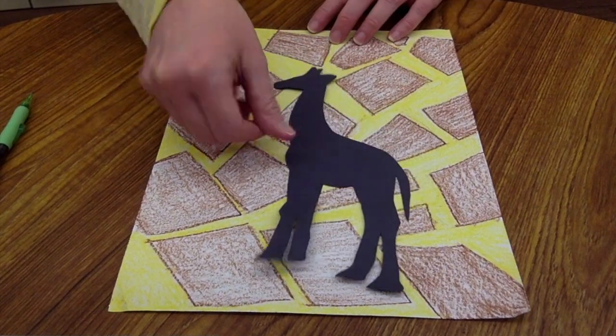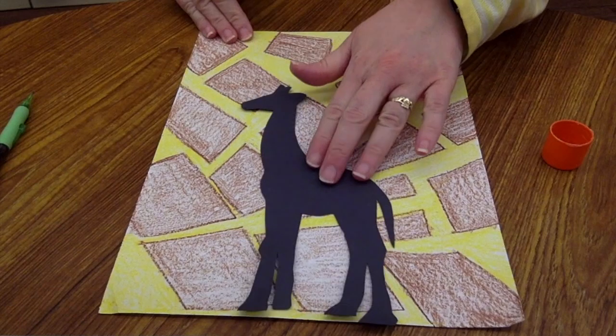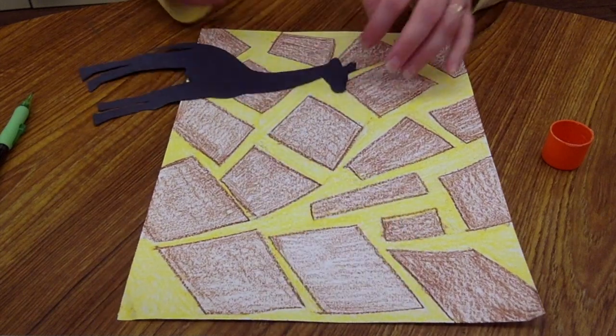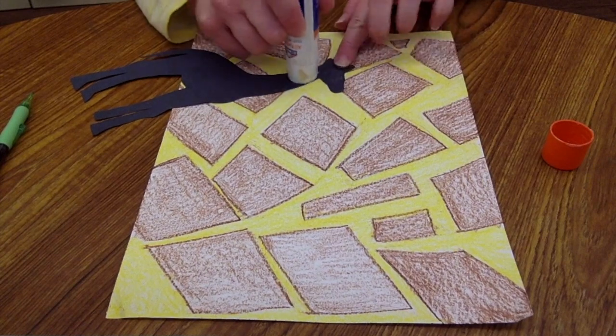I have my silhouette, and I'm just going to glue it on right there. You can put it in the middle. You can put it standing a little bit lower where the edge is like something it's standing on. It's your project, so you can glue it on the paper however you like.